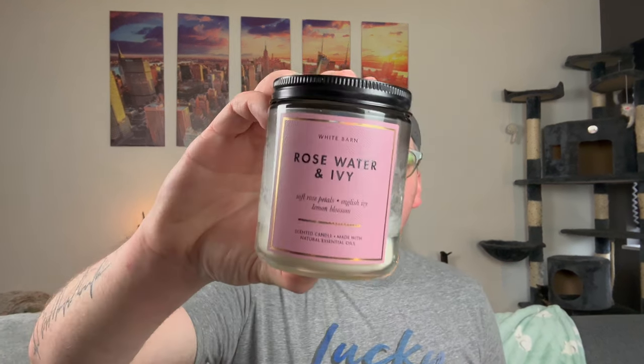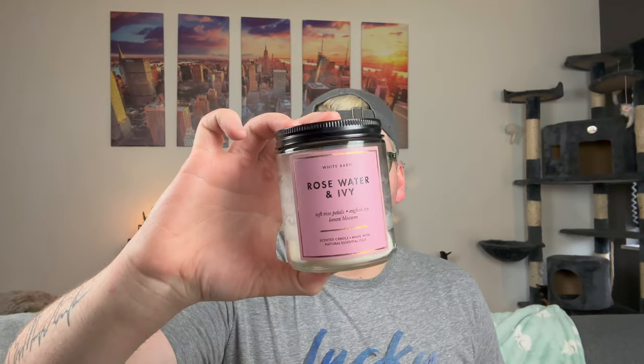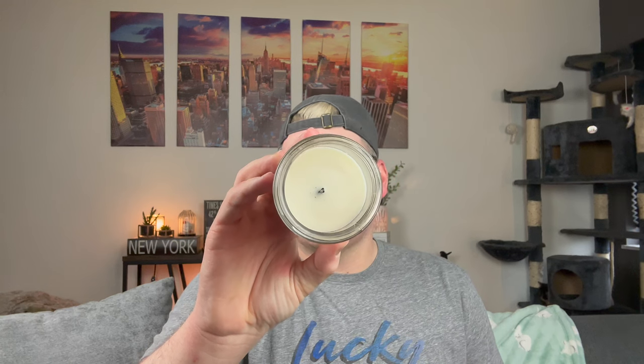So the first one I finished is a rose water and ivy mason jar single wick from Bath & Body Works. So these guys are the ones with the black lids, the mason jars. I always burn the single wicks in my bathroom. This was nice. Obviously there's the sludge, a tiny bit of soot in the rim here, but nothing crazy. I really like rose water and ivy. I have really good luck with the single wicks as far as Bath & Body Works go in my bathroom. And yeah, once one's finished, I put a new one in there and then I just rotate through them.